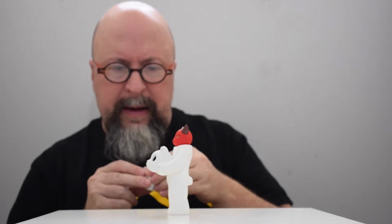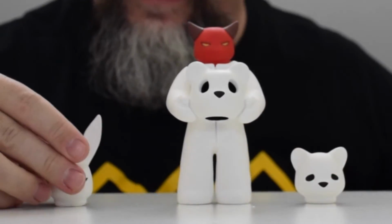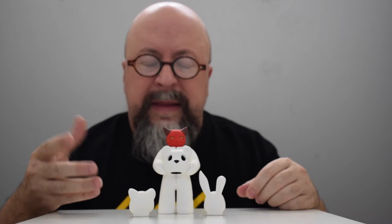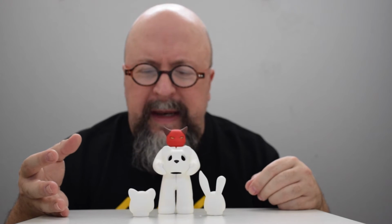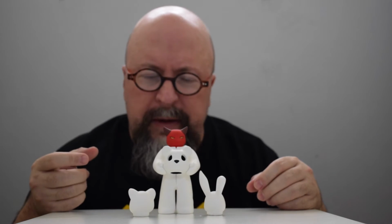And then he comes with the bear head and the bunny head. They have a quality that is akin to porcelain. And I think it's the scale too.